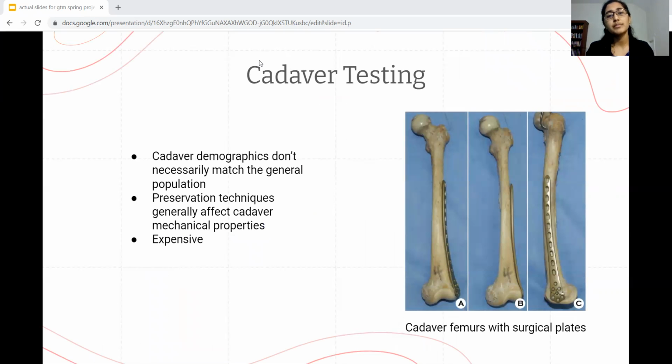So another issue that comes up with cadaver testing is, of course, preservation. Cadavers need to be preserved before, during, and after testing or use. And traditionally, scientists will use formalin-based solutions, which are known to harden soft tissues and thus impact the biomechanical properties and their performance during testing. Of course, like I mentioned, cadavers need to be preserved throughout testing and even afterward, making them expensive to use and maintain.